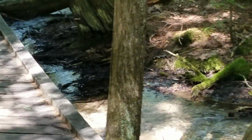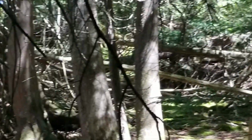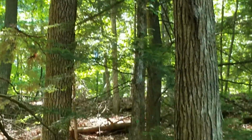A long walkway. Listen to that. Doesn't it sound beautiful? Very peaceful down here. Now, that's how far we are, and it still goes farther. We're way down in the hole. Pretty down here though. I love that sound.